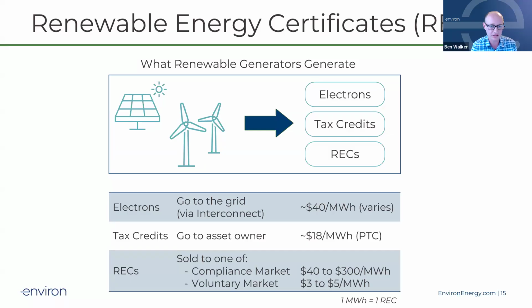As brief orders of magnitude, the electricity is worth about $40 a megawatt hour, depending on the market. The tax credits are worth about $18 a megawatt hour, although those are in jeopardy given the Senate and House budget reconciliation process that is underway right now. And then the third is the renewable energy certificate. So that's the ability to claim the greenness of the power.